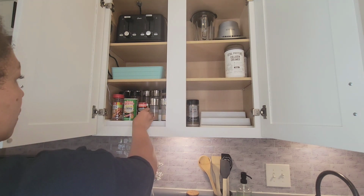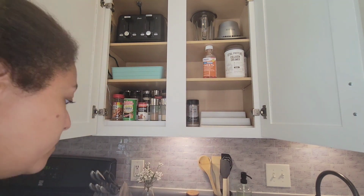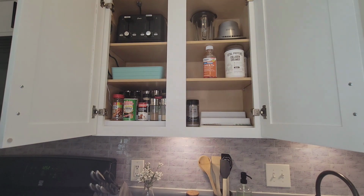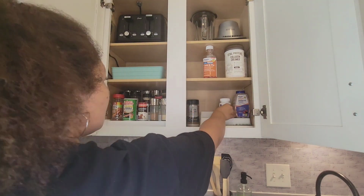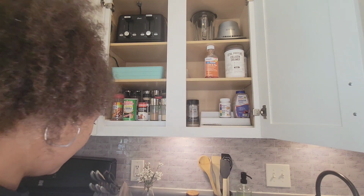So we're still going to have the issue of not being able to get to the spices in the very, very back really easily, but it just kind of is what it is. Like I said, a Lazy Susan just did not work for us. A spice drawer would be our goal sometime in the future, but this is actually functioning a little bit better than it was, so I'm happy with it.